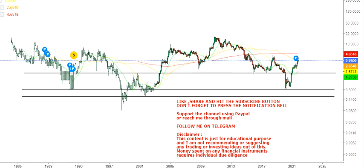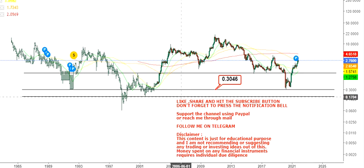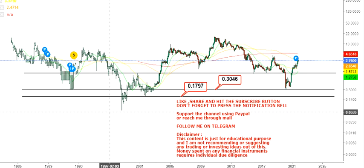Now, this is a range and we are moving in between a range, so that is a fact. Don't go beyond the range and don't think beyond the range. That is also one thing that you need to understand, right? Now, having said that, what we have here is the lower end of the range, which is 30 cents and 17.97 or 18 cents on the downside. So these two are your important lower levels as far as the down move is concerned.